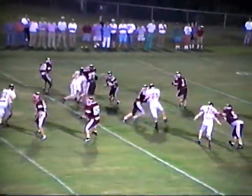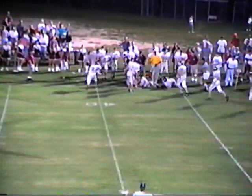Bell sets up the throw, has the blocking, quick throw right, throws the plate to Jason Malphrus with a touch pass.